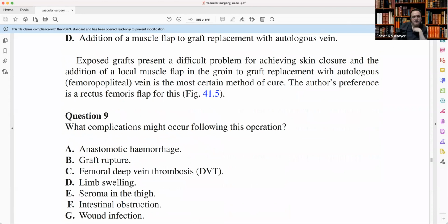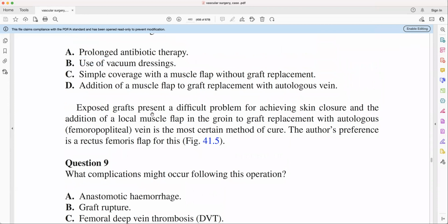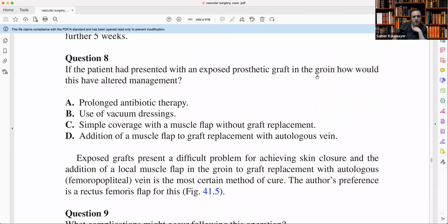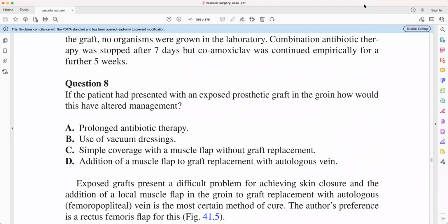The groin placement, autogenous vein, and also preferably rectus. What is infection here? Oh no, we're still up, doctor. We missed one, right? Yes. The patient has presented with exposed graft. So if the patient had presented with an exposed prosthetic graft in the groin, how would you have altered management?